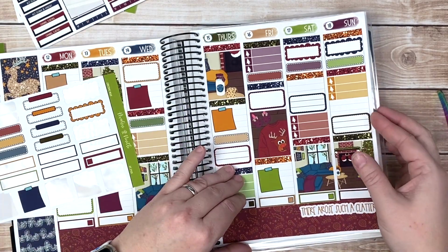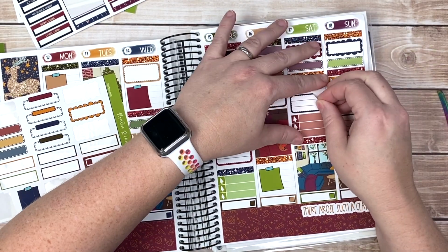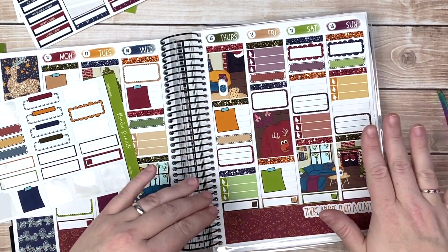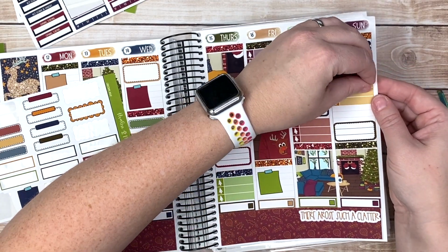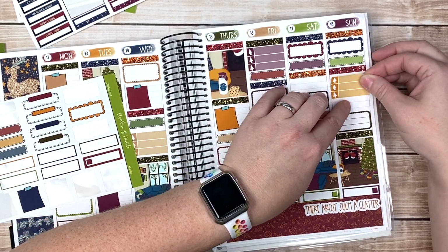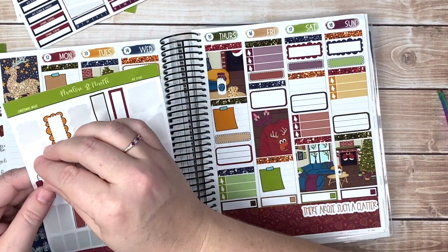If I could lay things down straight, that would be super great. I'm just looking at things a little wonky over here. But I'm really glad. I really love this paper and how the stickers just peel up off of it so much more nicely. And this is all crooked. See, everything's all just crooked. I just can't lay things down straight. Even when I have lines, I still can't lay things down straight. Is that better? Yeah, it's good enough for now. I'm not gonna mess with it too much.